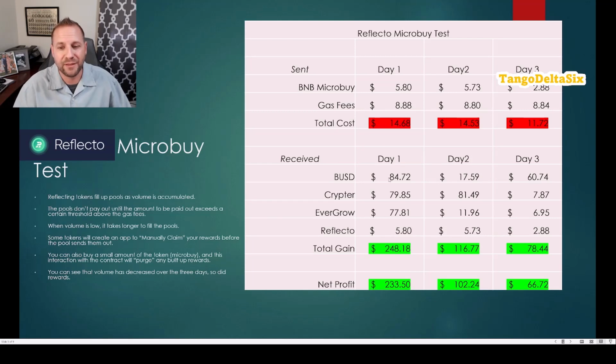So after day one and all that massive trading, when I sent in this $14.68, here's what happened. I received $84.72 in BUSD for my $5.80 purchase. Why? I had the BUSD that was a third of the tokens reflecting back from Reflecto, but also because that money that had stacked up inside of the reflection pool had also gathered me another 3% of that volume in Crypto and 3% of that volume in Evergrow.